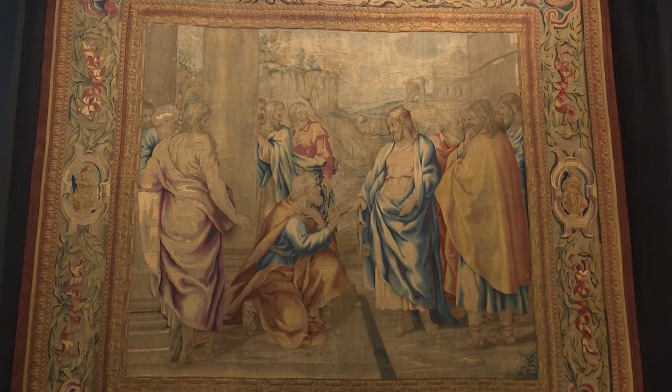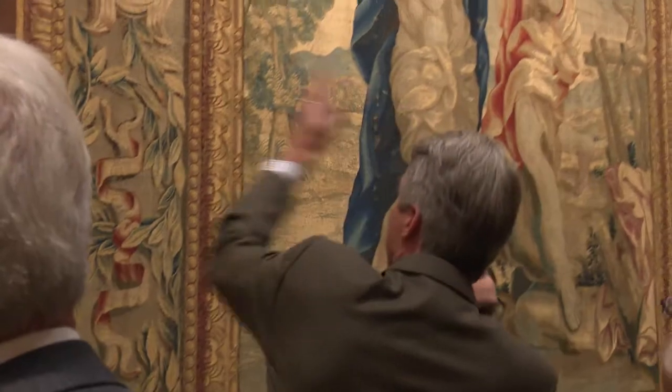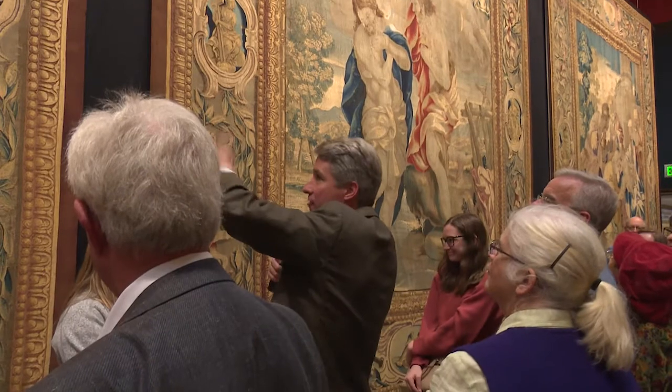While I'm moving, I have a question: how long did it take to make these tapestries? And the answer is on average about 11 months per piece. And they would weave them from left to right, or from right to left, but across from end to end.